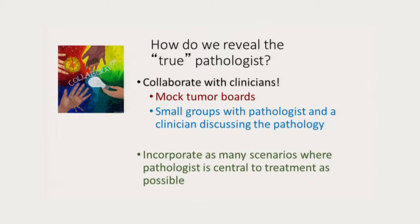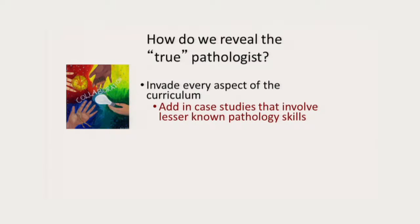okay? So what we need to do is incorporate as many scenarios as possible where pathology is central to what's going on, so that the students can understand. And my thought is also that if they understand the pathology, they're going to be able to better treat their patients because they're going to know what's going on. So we need to get into every single part of the curriculum, and this is where I think lab medicine has the opportunity to really increase its presence.